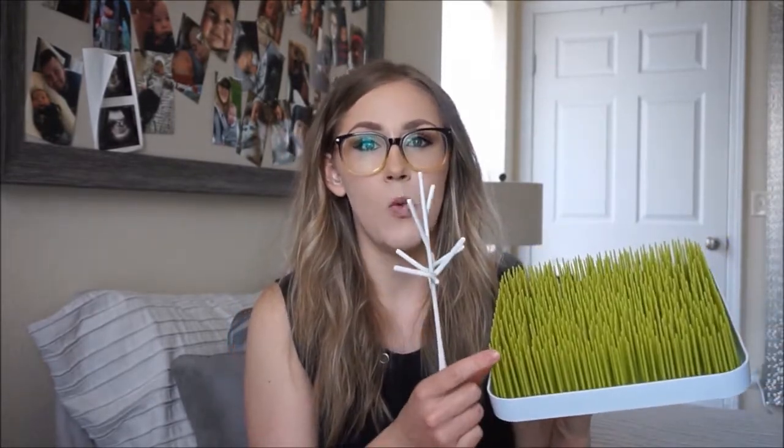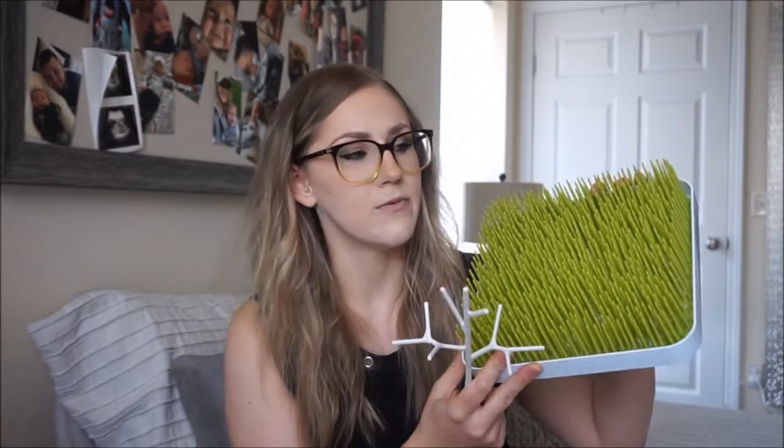So you are probably going to need a bottle drying rack. These ones are really popular. It comes in white as well. We also have the Munchkin one where it like is just made for like the bottles and the nipples. We use it. I don't like it. I would definitely recommend getting another one of these.